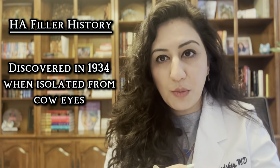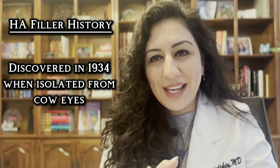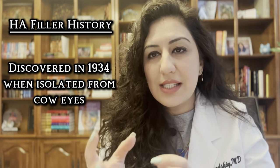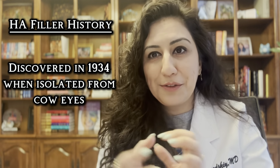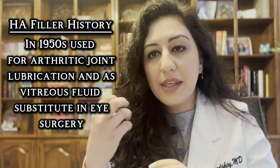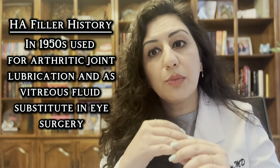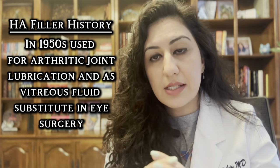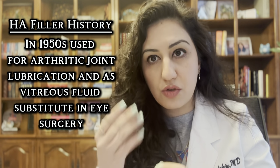Now, the history of hyaluronic acid is pretty interesting. It was discovered in 1934 by two scientists, Carl Meyer and John Palmer. They initially discovered it from cow eyes that they were able to isolate it from. Then in the 1950s, hyaluronic acid was used in medical treatments for joint lubrication in patients with arthritis and also as a vitreous fluid substitute in eye surgery.